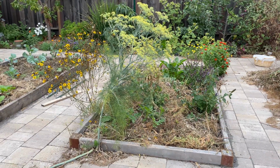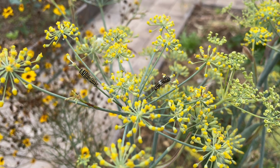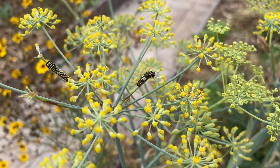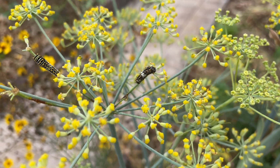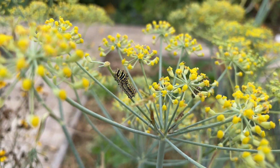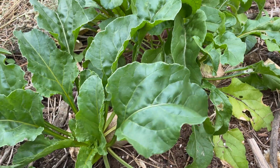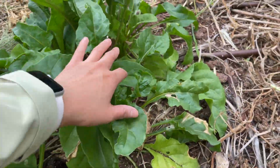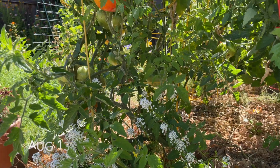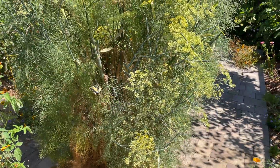I have a lot of volunteer fennel plants. Look at these caterpillars. These are all swallowtail butterfly caterpillars. They are kind of blackish like this when they're small, and then they turn a greenish color when they get older. I have some bees here as well. This is a golden one and some red ones.